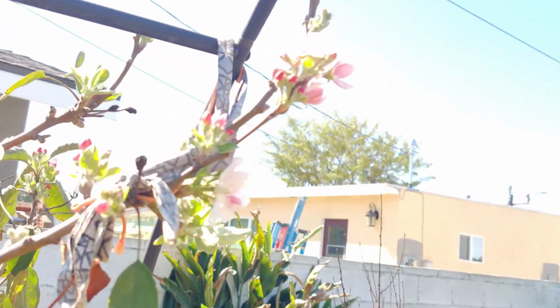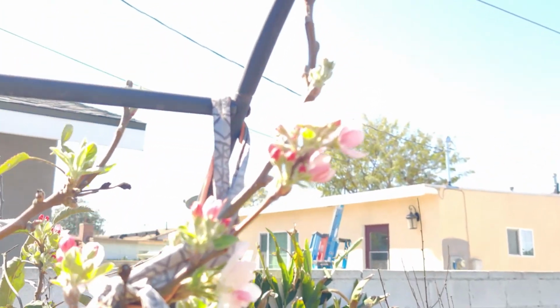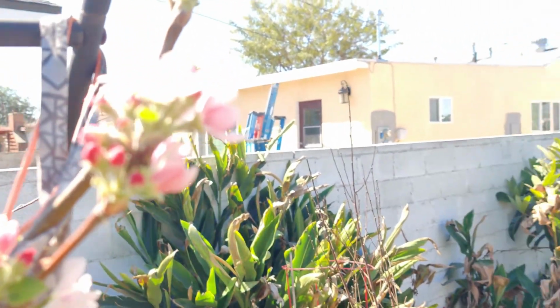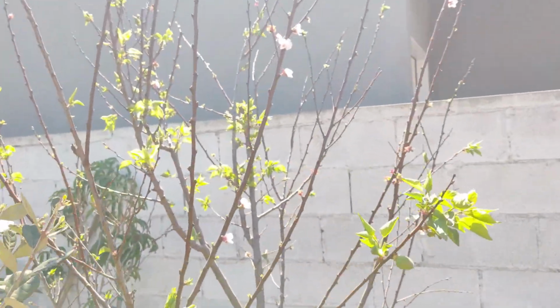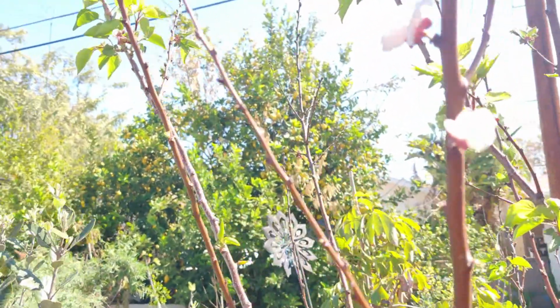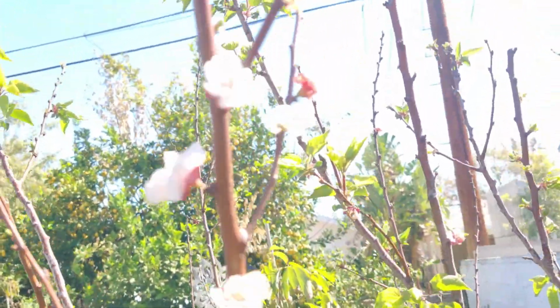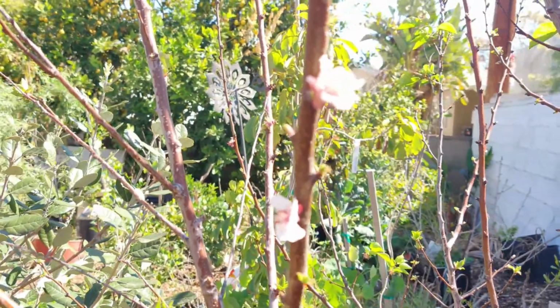So here are some beautiful blooms on my apple tree. I love the pink color, it's so pretty. Sorry, it's getting washed out here. And here are some blooms from my apricot tree. Now, I thought they were white, but they're white with pink in them.